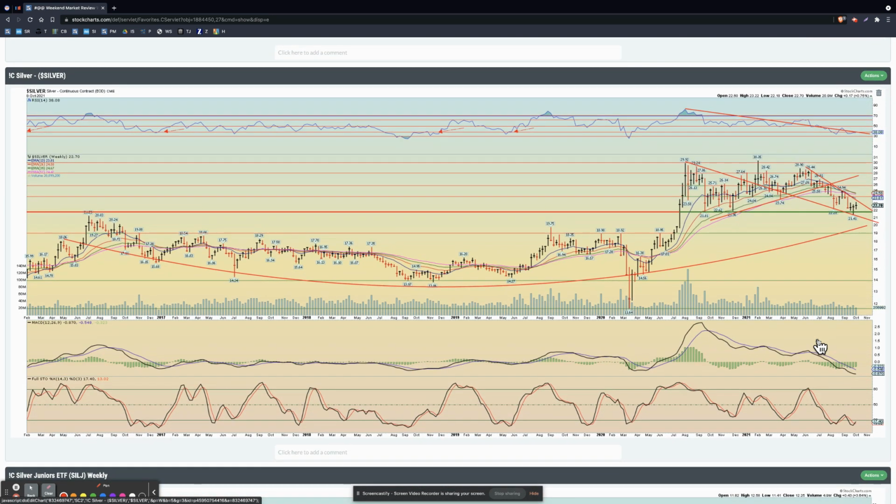All right, silver. So silver still in a defined bullish wedge here, nicely bouncing so far for 3 straight weeks, but still below the 38.2 level, below this trendline resistance. So let's see what silver does next week. It needs to break above 25 here for me to get bullish.